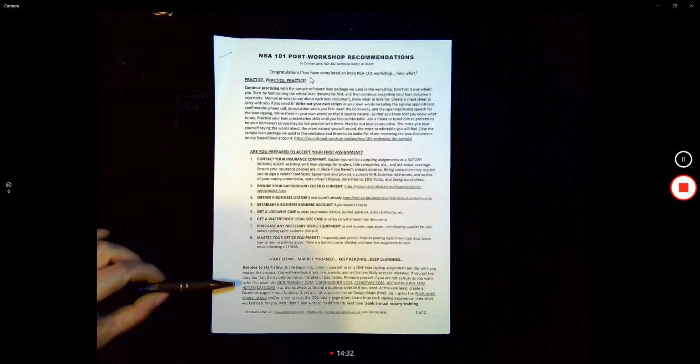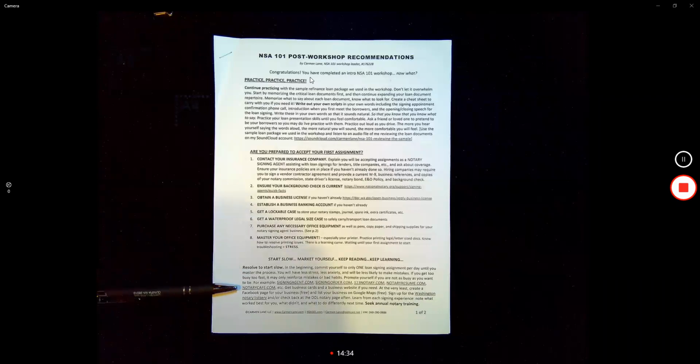Okay, so these are a few websites. And if you're looking at this as a live document online, you should be able to click on any of these and it'll take you right to it. These are just a few: signingagent.com, signingorder.com, 123notary.com, notaryresume.com, notarycafe.com. There are so many out there.